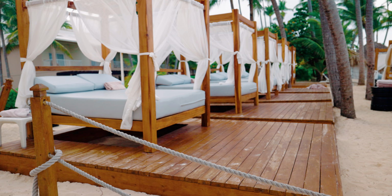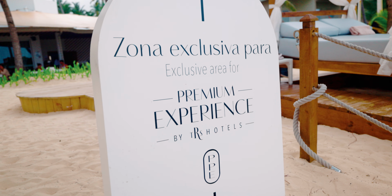If you are coming to the beach and you want your own little stay, you can rent the cabanas for a day or a half day just by calling your butler. They do cost a little bit extra. They are like $120, but you get a guaranteed spot in your cabana.